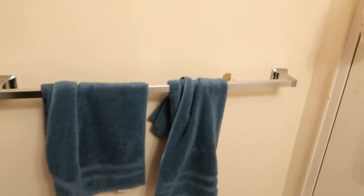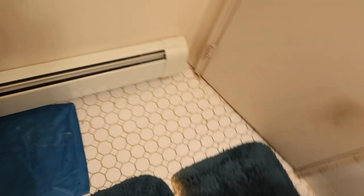So I'm gonna start by taking everything out of this bathroom. I'm gonna start with the painting, the scrubbing of the tiles, and yeah, I think that's what we're gonna do. So let's go ahead and get started.